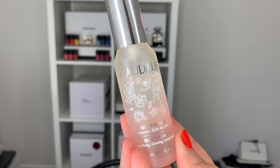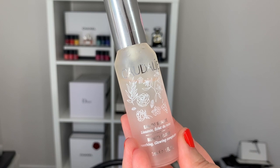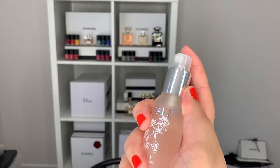This is fantastic. You can use this on top of your makeup. You can use this as a part of your skincare. You can use this after a long day, after a long flight. I have the travel format here. I'm really trying to not use it as much because I'm going on vacation soon, so I know I will be using it on the plane and as I travel. I do want to get a full-size one.